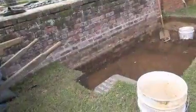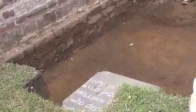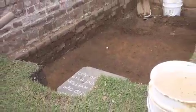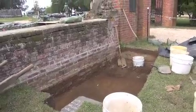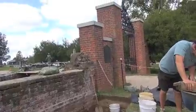We need to do more research on it. But it's not in the right place. It's oriented north and south, and the burials here are oriented east-west generally. And it's only a partial stone. So in the 1800s, this cemetery was vandalized, people taking souvenirs by breaking up the tombstones and taking pieces with them. So we think that's why that's broken up and just tossed out here.